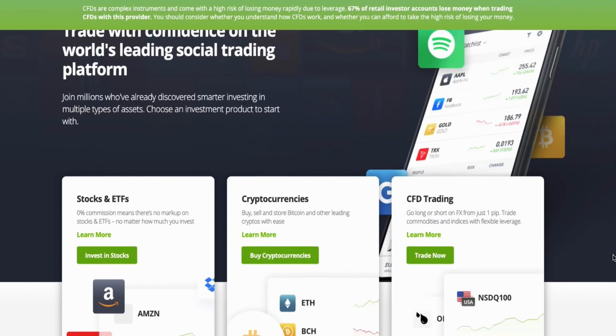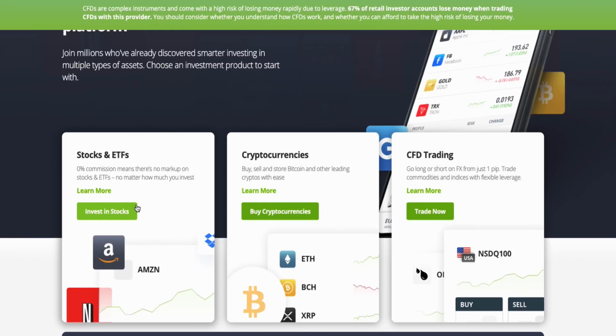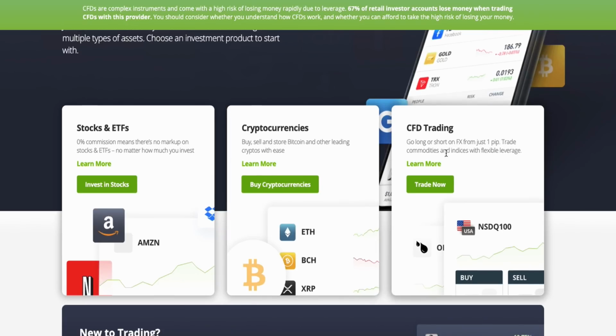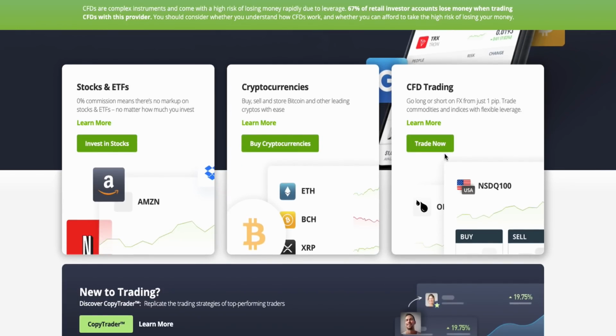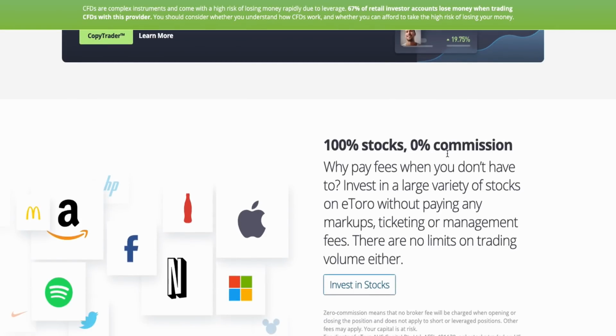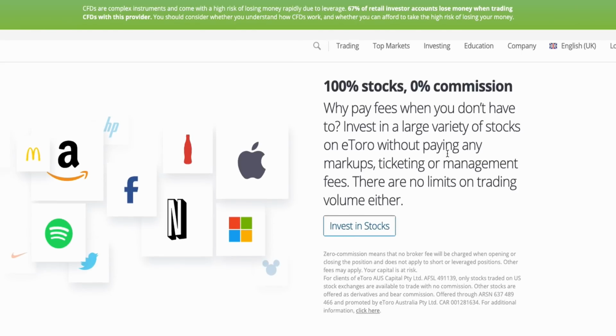And look, you can access stocks and ETFs. It is commission free, so completely commission free. You can trade and buy cryptocurrencies, and you've also got the CFD trading side of things as well. And it's all in one place. So I haven't done a review for this. It is one that I am going to be doing. Well, actually, I have done a video, but I probably need to update it and talk a little bit more about some of the other stuff that they actually do. But that will be a video that will come a bit later on. But yeah, it's 100% stocks, no commissions. So in terms of parity with Trading 212, it's pretty much identical.